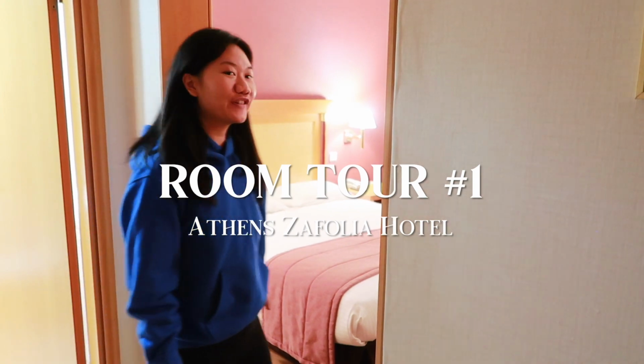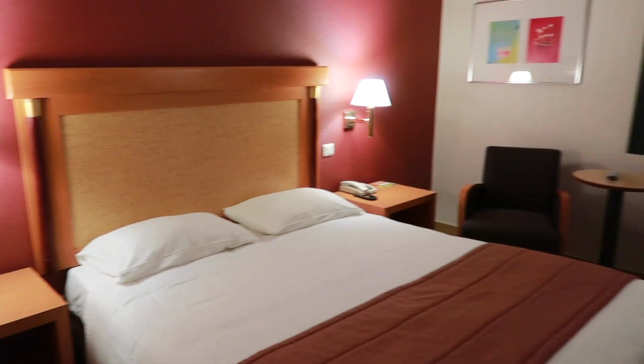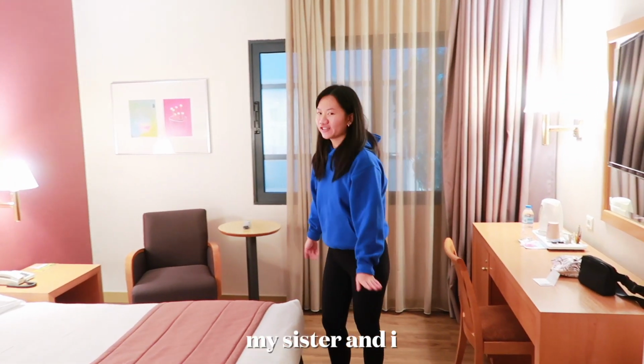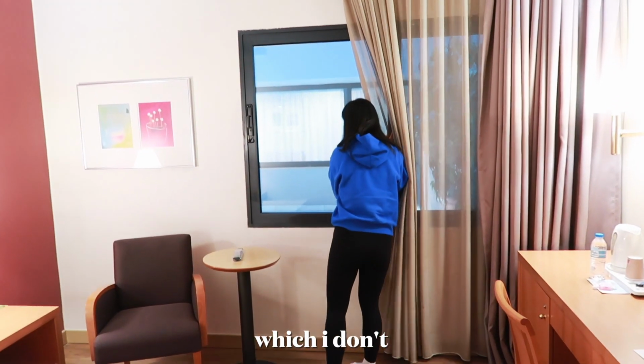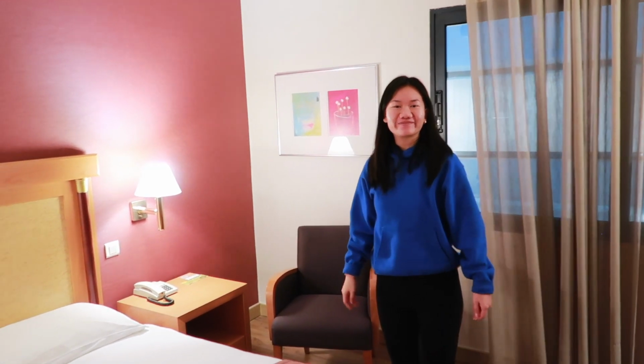So we're at our first hotel of this trip. This is our little humble room at the Athens Zafolia Hotel. This is pretty much it. My sister and I are going to be staying in this room. We have a little window moment here, which I don't know where it leads to, but this is our room.